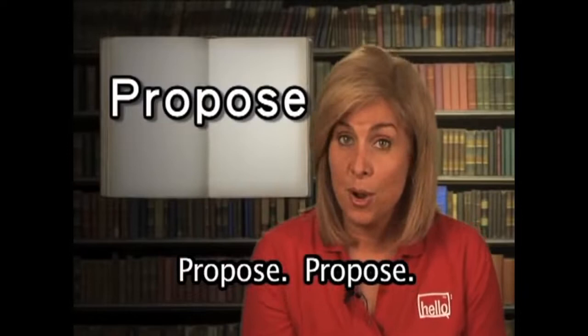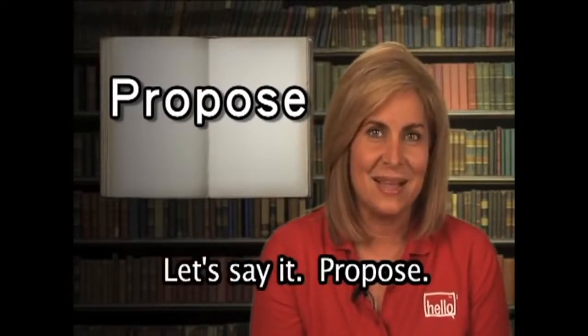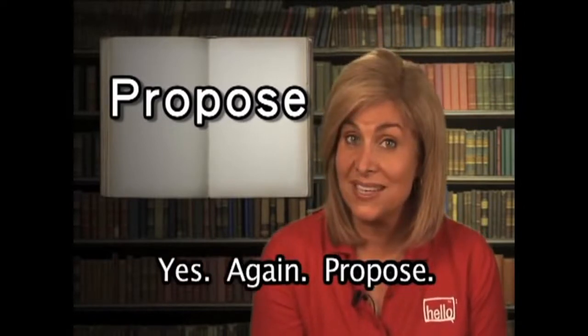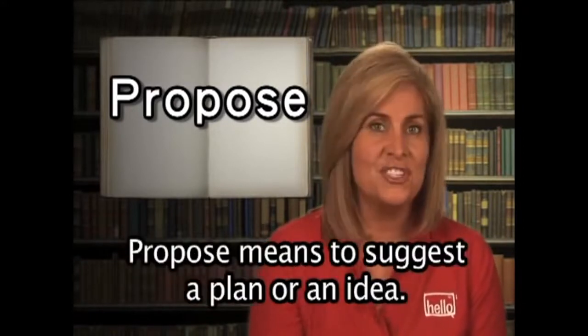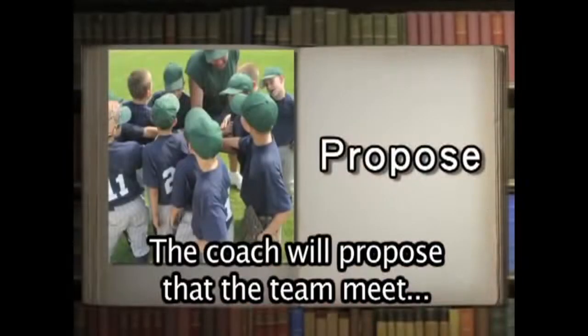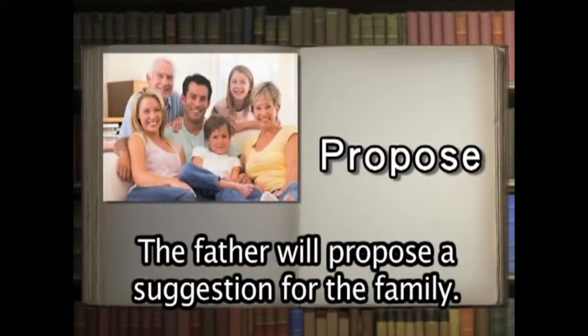Propose. Propose. Let's say it. Propose. Yes, again, propose. One more time. Propose. That's correct. Propose means to suggest a plan or an idea. The coach will propose that the team meet for practice at the park. The father will propose a suggestion for the family.